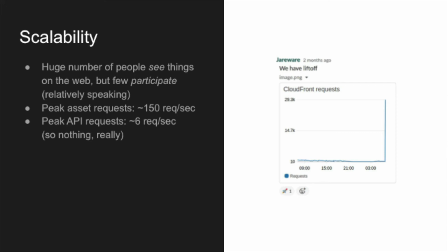Then for scalability, on the right, you can see how a typical news article being published looked like for us. Charts going up pretty fast. And the front pages of the top web properties in Finland definitely generate a lot of traffic. But if you make sure that you can handle it all with static content, it's basically nothing. And while we do get a lot of eyeballs when an article goes out, it's only a tiny fraction of those people who actually participate. So that was fine as well.